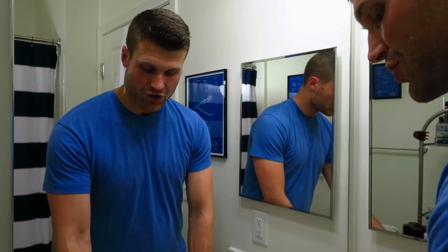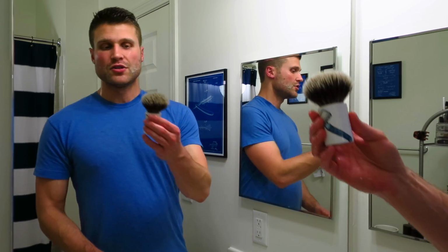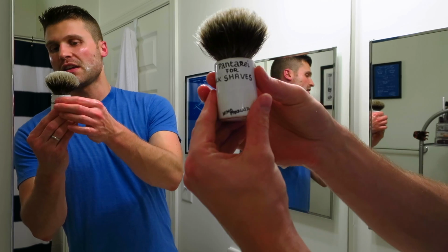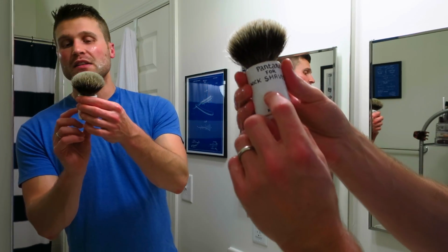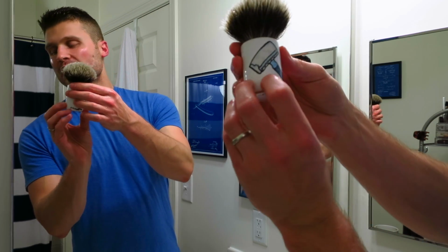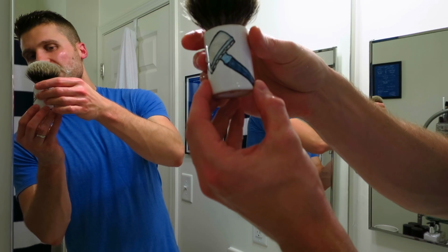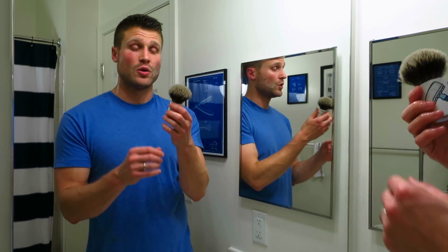Alright, for today's shaving brush, I'm going with the Pantaray 2-band Finest. You can see it here. This comes from Italy. All of their brushes are handmade. This is a ceramic handle that was hand painted for me. You can see on there Pantaray for Nick shaves. Got a little safety razor. Definitely really cool. I like that handle.